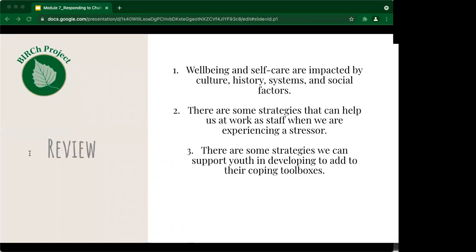Finally, there are some strategies we can support youth in developing to add to their coping toolbox. The more tools everyone has, the easier it is for the adults and students to regulate their emotions and behaviors to help feel better and stay safe.